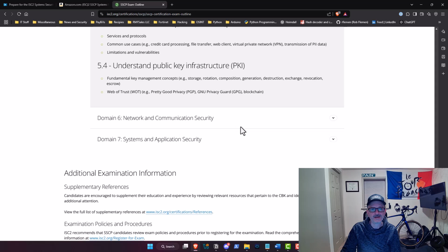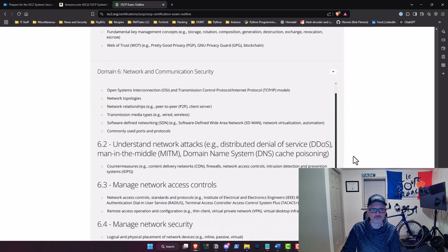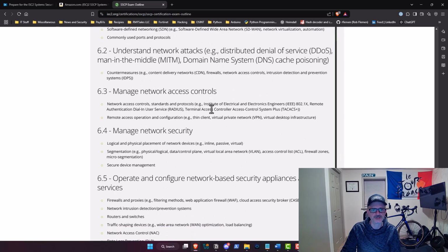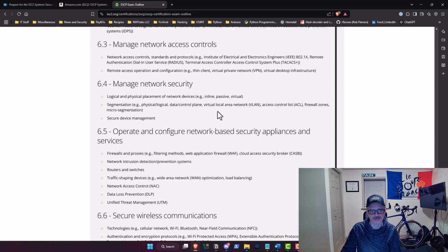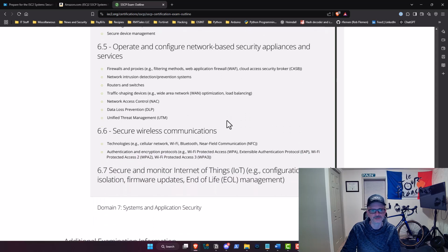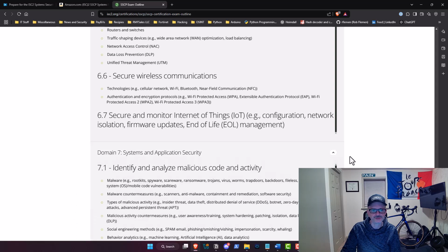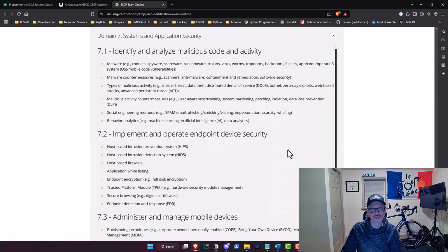And then we have network and communication security. This is where you're going to cover some more of the basic stuff like RADIUS servers and network topologies and network security and segmentation and routers and all that kind of stuff. And then lastly is systems and application security. There's a lot covered under this one as well.